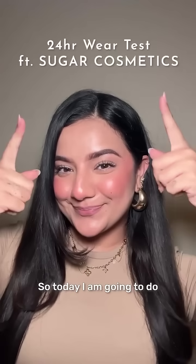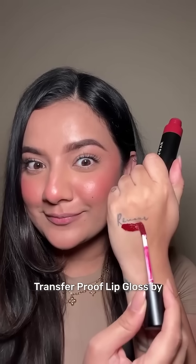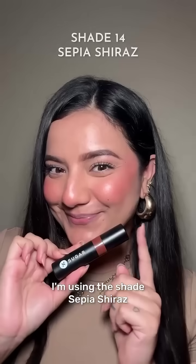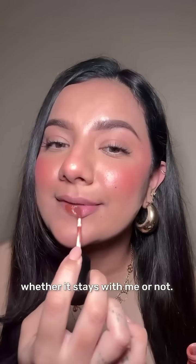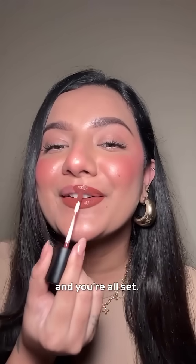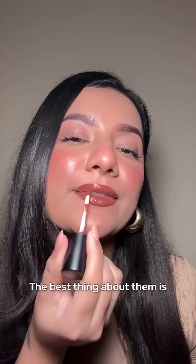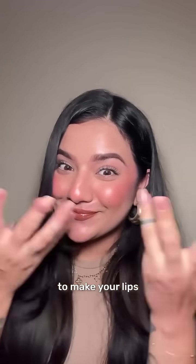Hello guys, so today I'm going to do a 24-hour wear test using this amazing Partner in Shine Transferproof lip gloss by Sugar Cosmetics, and I'm really excited for these. I'm using the shade Sepia Shiraz throughout the day to see whether it stays with me or not. These are very simple to use, you just have to shake it and you're all set. Wow, just look at this pigment. The best thing about them is that they are only one swipe away to make your lips look on point.